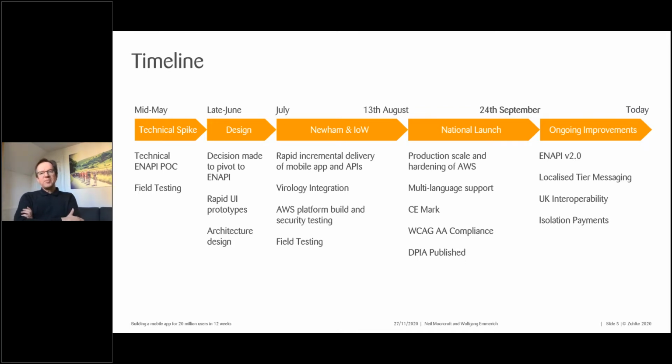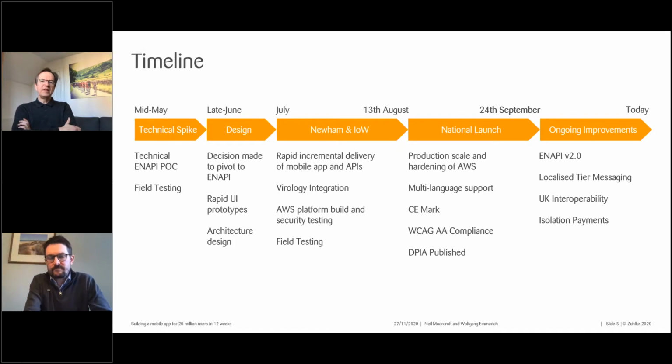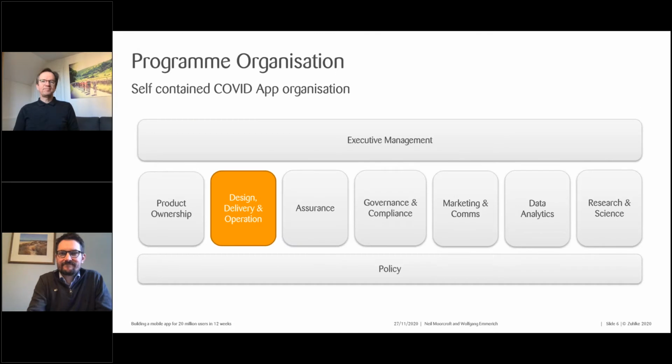So now sit back and relax while my colleagues talk you through what has been a remarkable journey and how they achieved the building of this app on a very tight schedule to national launch. So Neil.